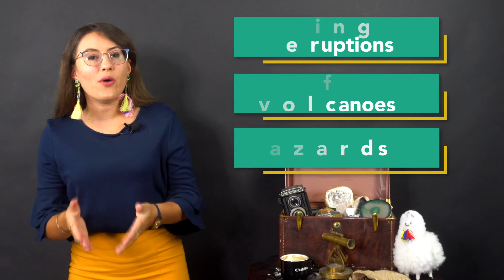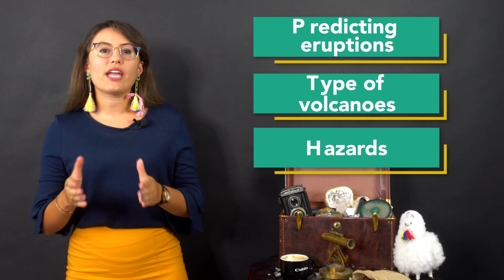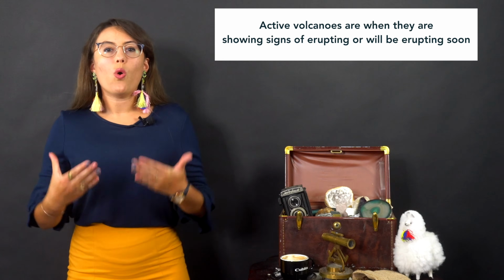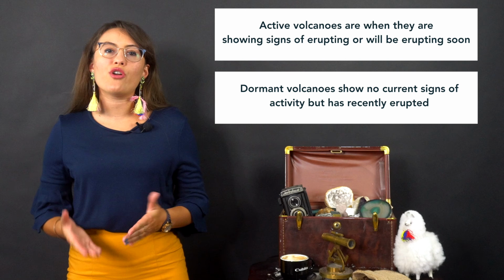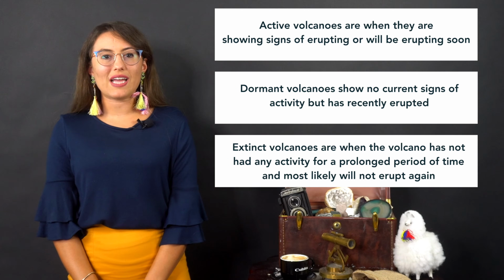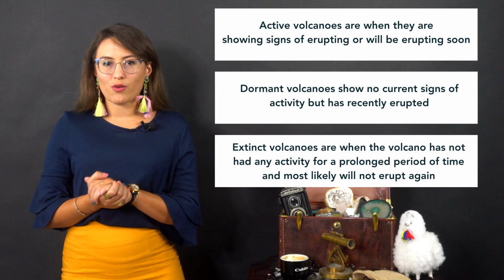Today we'll be continuing our conversation on volcanoes and focus on predicting eruptions, types of volcanoes, and hazards. Volcanoes are separated into three main categories. The first is active, which is when the volcano is showing signs of erupting or will be erupting soon. The second type is dormant, which shows no current signs of activity but has recently erupted. The final type of volcano is extinct, which is when the volcano has not had any activity for a prolonged period of time and most likely will not erupt again.